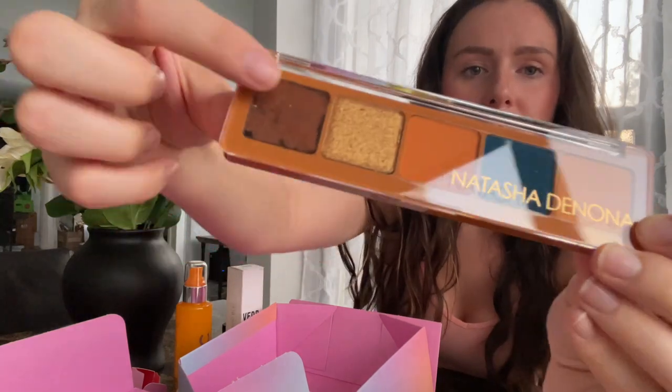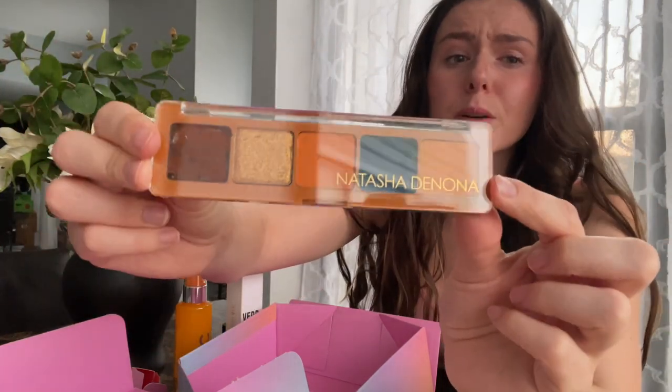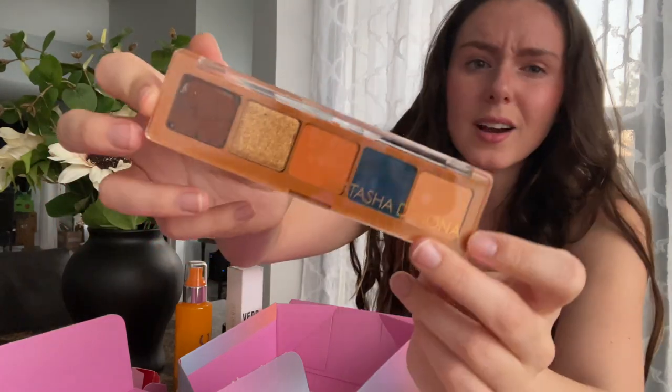All right, next product we have got the box, the eyeshadow box. We got Natasha Denona. Like I did say before, I did previously open this because I was just too excited. I got this palette. One of the shades is completely shattered. If you guys get this in your box, I really, really hope that yours does not come broken because mine did. We'll try to fix that. I'm still gonna use it.